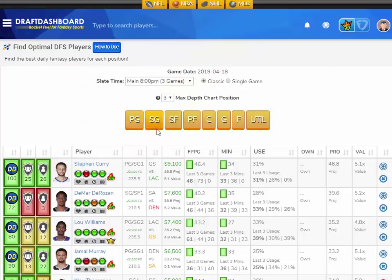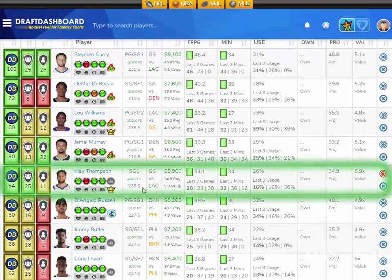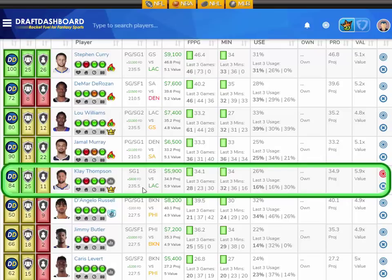Okay, who do we have at the shooting guard position? I like Klay Thompson from the Golden State Warriors playing the LA Clippers, who have the 5th worst defense overall and they're middle of the pack defending opposing shooting guards. Klay Thompson has scored 28 and 23 fantasy points in his first 2 games of the playoffs, averaging 34.1 fantasy points per game on the season and an average of 34 minutes per game with a 26% usage rate. You can see his usage rate took a dip, only 16% the first 2 games. That's why he had subpar performance, but now with Boogie Cousins out, that can all change.